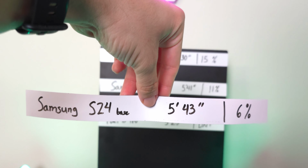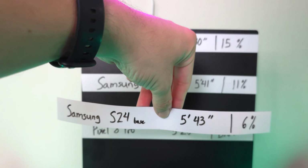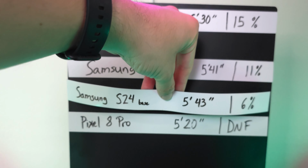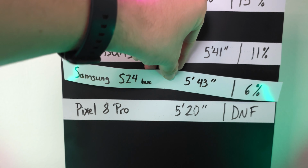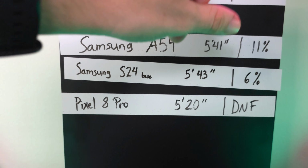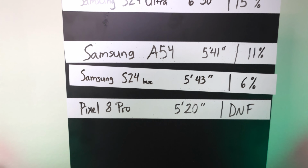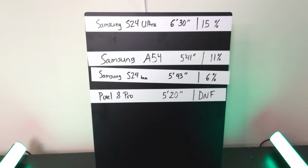The screen on time at 20% was 5 hours and 43 minutes, and the battery percentage at the end of the day was 6%. This is quite a showing considering the phone is competing against other phones with 5,000 mAh batteries. It actually outperformed the Pixel 8 Pro and was basically on par with the Galaxy A54. This left me more shocked than the results of the S24 Ultra.